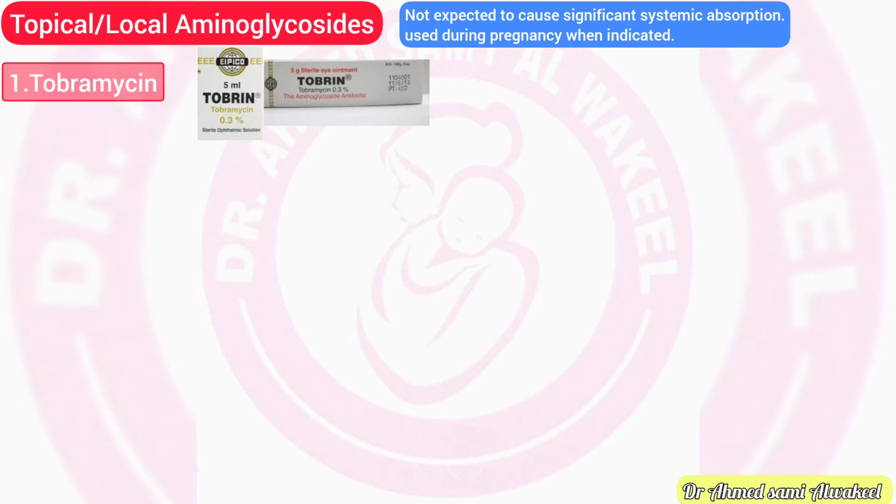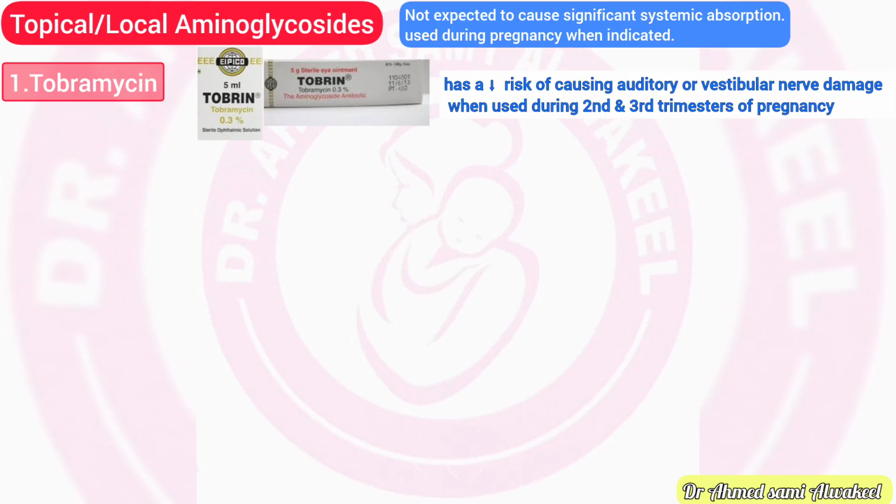Tobramycin, Tobran eye drop, has a minimal risk of causing auditory or vestibular nerve damage in the fetus, particularly when used during the second and third trimesters of pregnancy. FDA, eye drop: Category B. Inhaled: Category D. TGA, Category D.